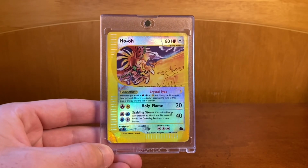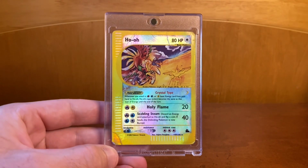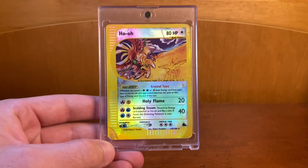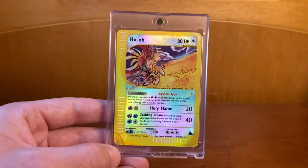At number 9, we have Crystal Ho-Oh Reverse Holo from Skyridge. Two Skyridge cards back to back, which just goes to show how valuable the cards in that set itself truly is. This is one of my favorite cards in my collection.